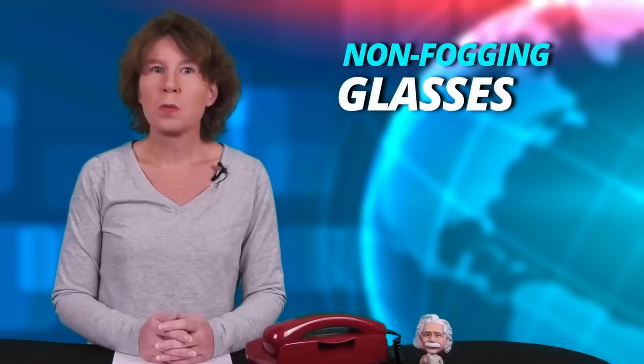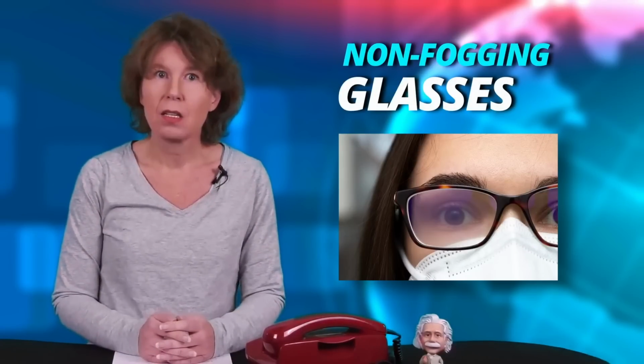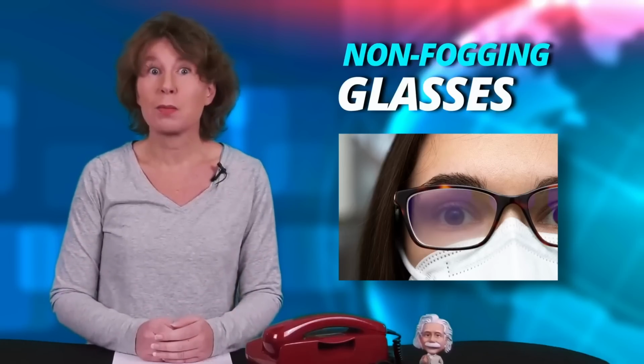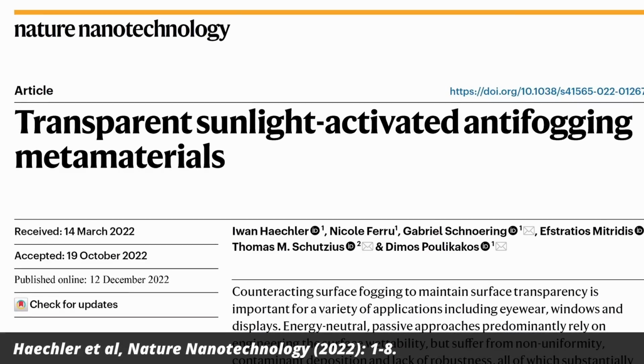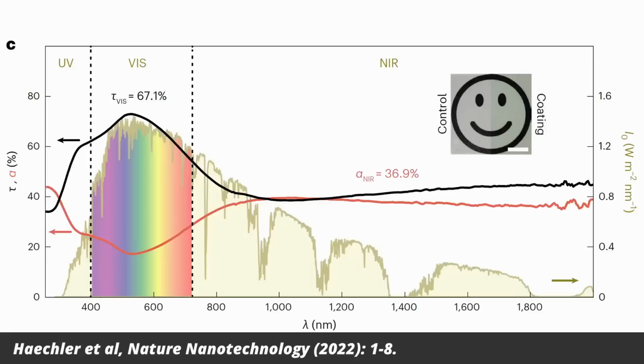Your breath is warm, your glasses are cold, and the result is fogged up lenses. And as we've found out during the pandemic, wearing face masks makes it much worse. Now, scientists from ETH Zurich say they have solved the problem. Their solution is solar-powered. It's a thin layer of metals that absorbs infrared radiation from the sun, which causes the glasses to heat up. The heating drives off the moisture, which causes the fogging to clear.